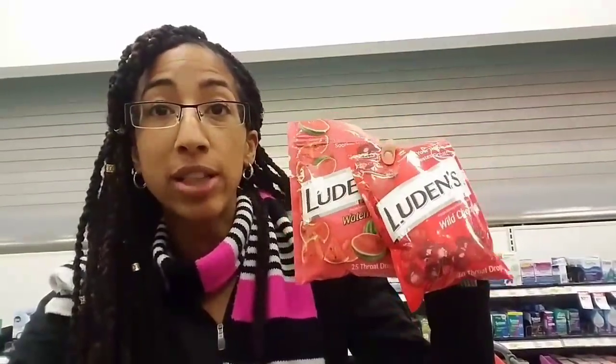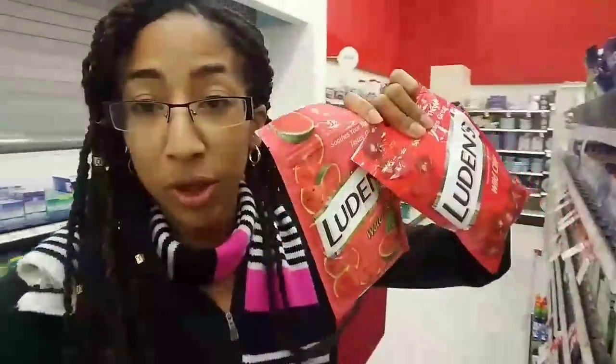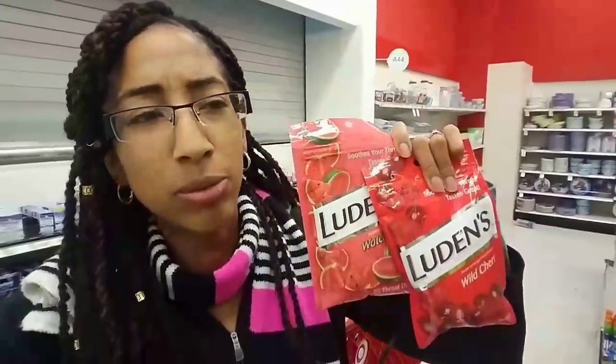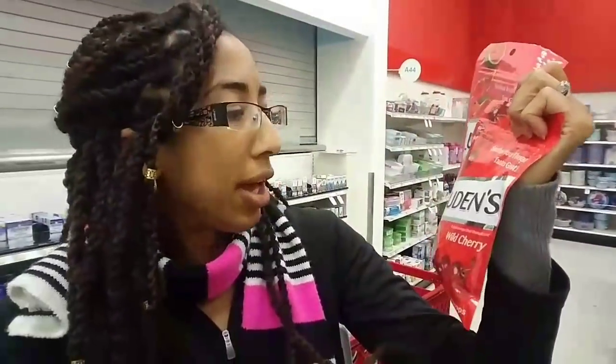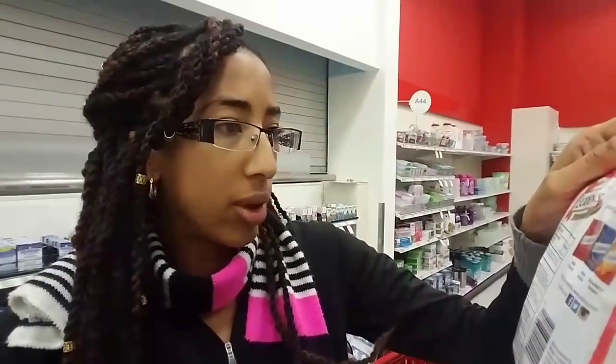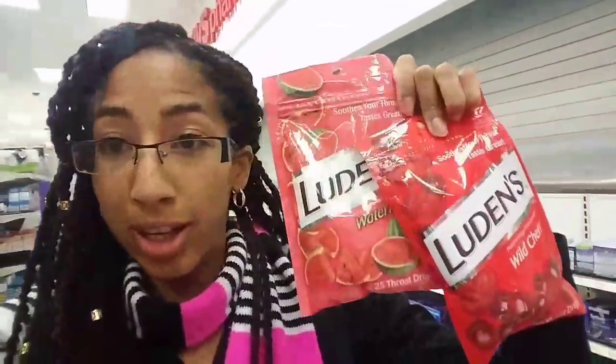40% off. So the regular price, $1.49. See here? Regular price, $1.49. Use that 40% off Cartwheel and you'll get these for 89 cents. I've had this dry cough for a couple days, so I'm going to get two of these. Wild cherry and watermelon. And it doesn't quite say how many come in a pack. Oh, 30. There's 30 in a pack. So I'll be getting a total of 60. Oh, this one has 25. So 30 and 25, 55.